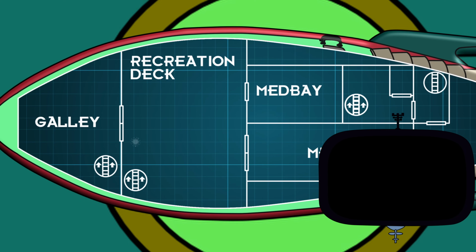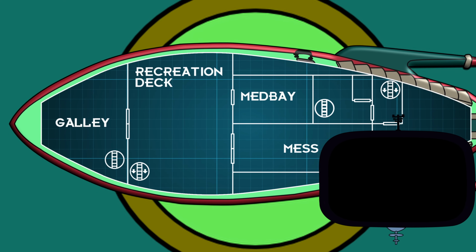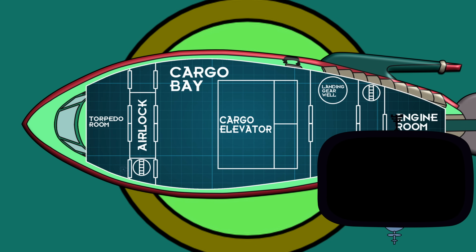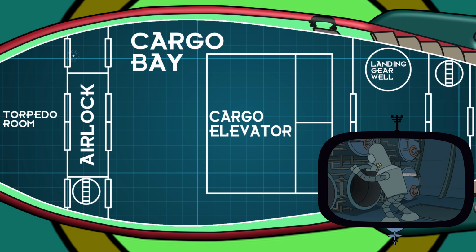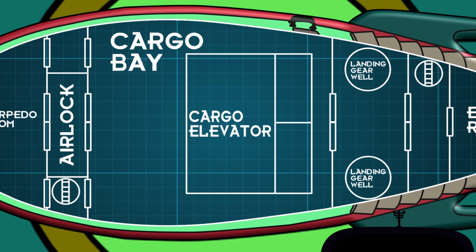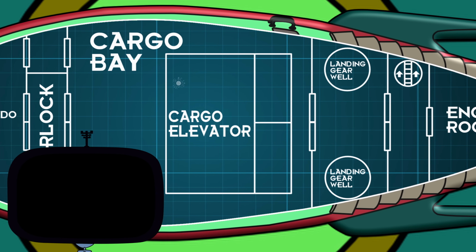Now, after quickly backtracking to the main ladder well, we descend into the bowels of the ship, also known affectionately as C deck. Here we find ourselves just aft of the torpedo room that features 4 torpedo tubes, although tubes 1 and 2 are just for show, as one does, and just port of the airlock leading to the assault ramp.